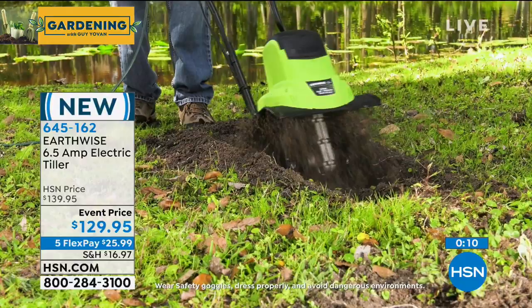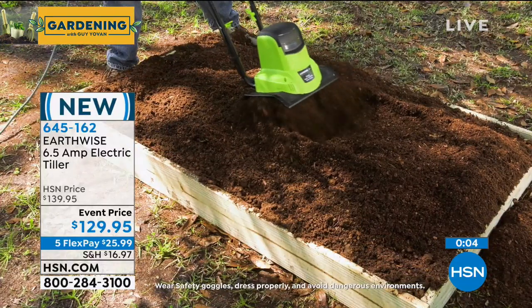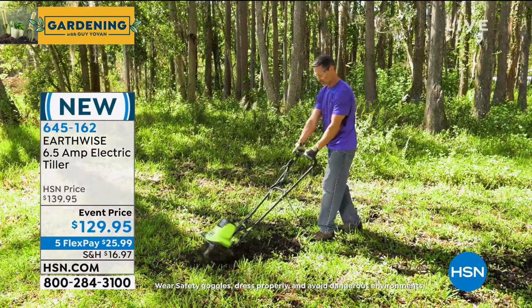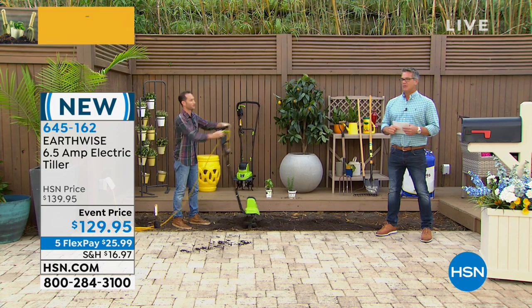The minute you get this, you'll see there's no learning curve. All you do is you hold it and give it a little bit of resistance. And that's why I feel like a lot of women love this, because you know what? It's not like an ox that's pulling you. How much does it weigh again? 16.5 pounds. Yeah, that's nearly 10 pounds less than what you're going to find with any of those gas powered.